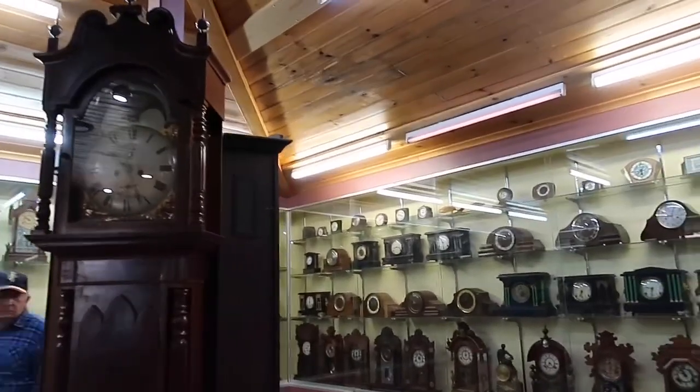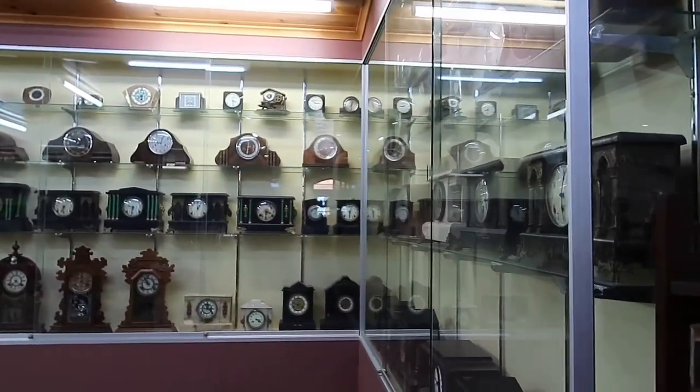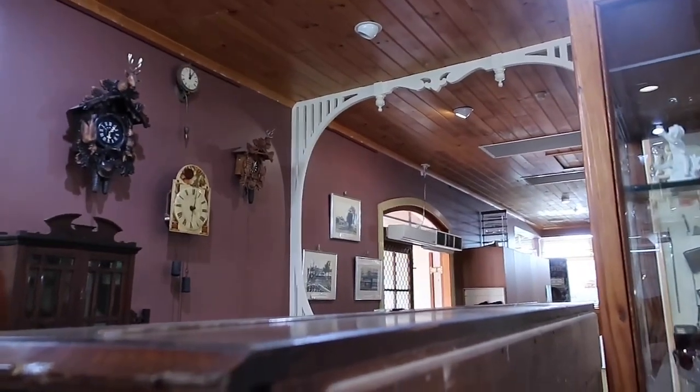Look at that antique. That's really an antique one. Full of clocks. Deer.